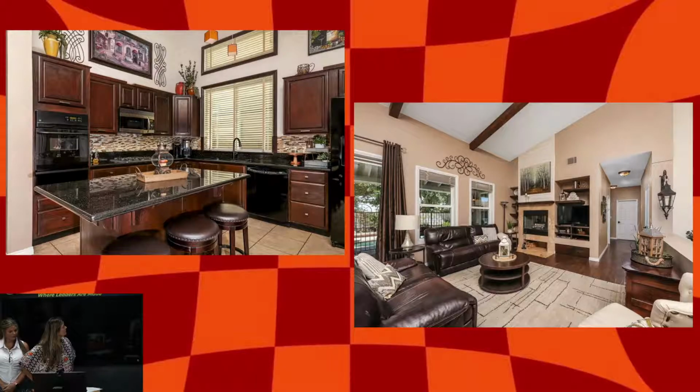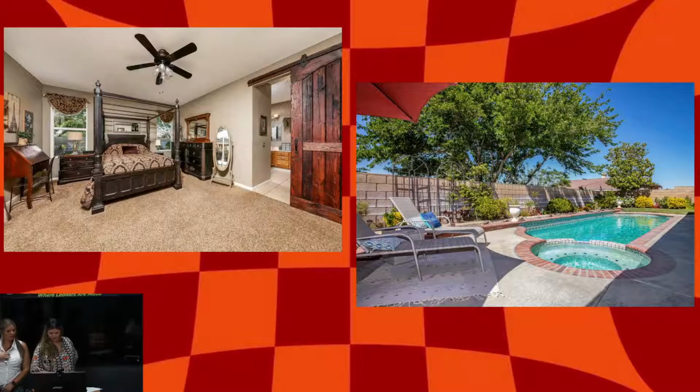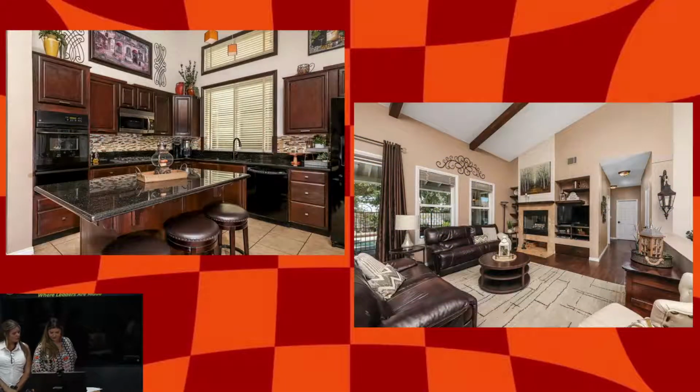Ooh, that looks like a beautiful pool back there. The lot size was 9,000? Yeah, 9,000 square foot lot. Look at that barn door. Barn door's cool. Oh, this is fancy. That's pretty. Maxie Case sold this house.